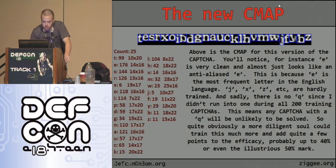You can see over here, I show how many times each letter was trained. Z was only trained 11 times, and then over here are the average dimensions.